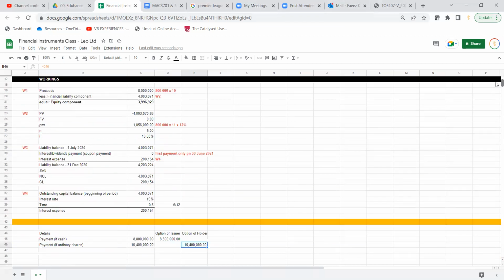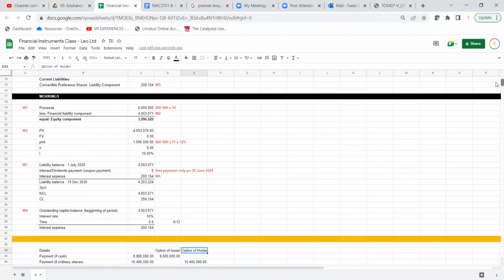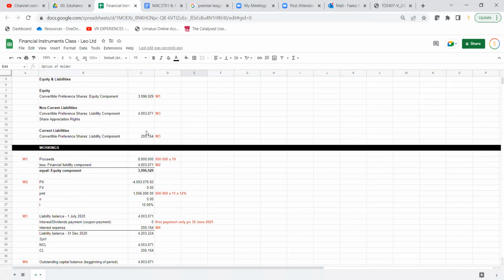So basically the accounting treatment would be, if the option is with the holder, then you will do a split between equity and debt. If the option is with the issuer, then the issuer needs to decide what they expect to do. If they expect to make payment, then you will only have a financial liability. If they expect to issue shares, then you will have a compound instrument.